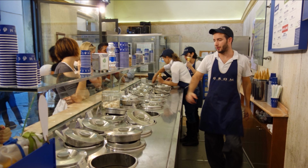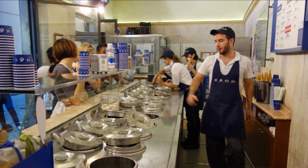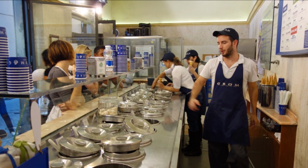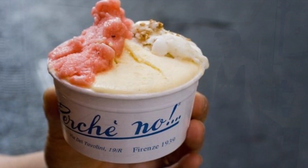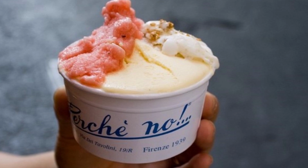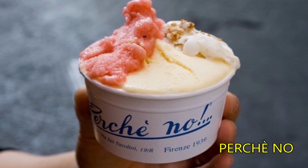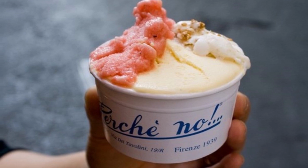The gelato sold in these shops would be of a more natural color and presented in steel tins with metal covers. One that we'd recommend is Perché No, which has been open since 1939, as they offer a specialty flavor of the day and also have vegan options.